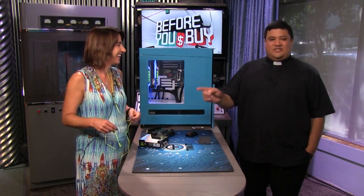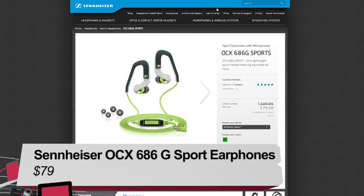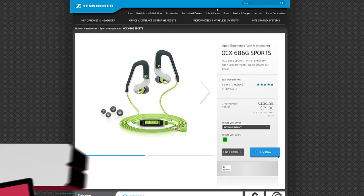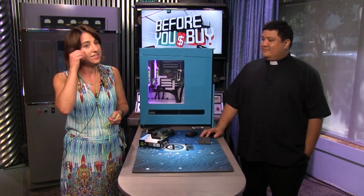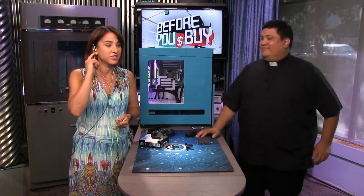First thing I'll notice is these are what? The Sennheiser OCX 686 G Sport. So, of course, longer names. Yes. Means better product. Yes. I also notice it's bright neon green. It is green, yes, and it fits my weirdly shaped ears, which I will tell you, most headsets do not.